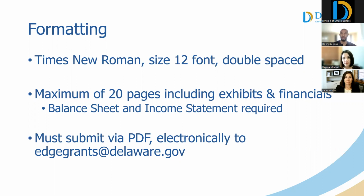So if you have something important after page 20, you're not going to be scored on that portion of your proposal. So we tend to see this the most with financial statements, which are also a requirement. So if your financial statements are on page 21, we're going to count that as you did not submit financial statements. So please be very sure to make sure that your proposal is 20 pages or less.